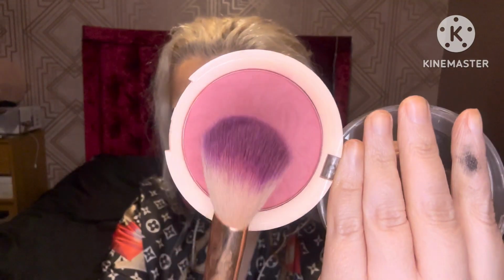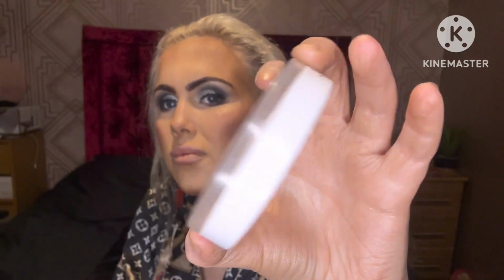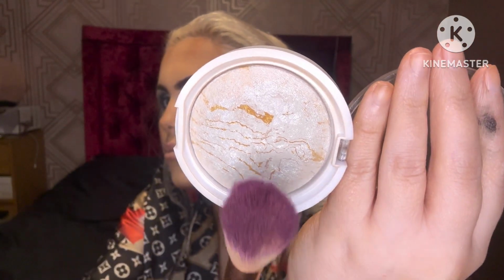Taking my Revolution Pink Lady blush on my unicorn blush brush, applying a good amount of this on, and then my Obsession Mega Lightening highlighter and my unicorn highlighting brush to highlight the top parts of my face and also the brow bones and the inner corners.